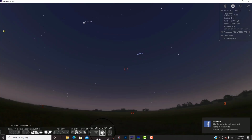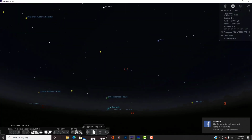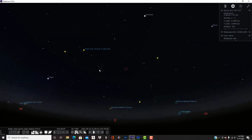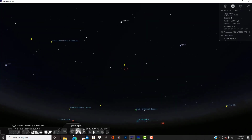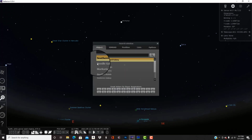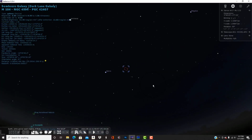Okay, so this is going to be around the time that we're going to be heading outside. The book told us the Sombrero Galaxy, so let's go ahead and look that up. We go up here to the search window, and we can type in Sombrero Galaxy, and it takes us to it.